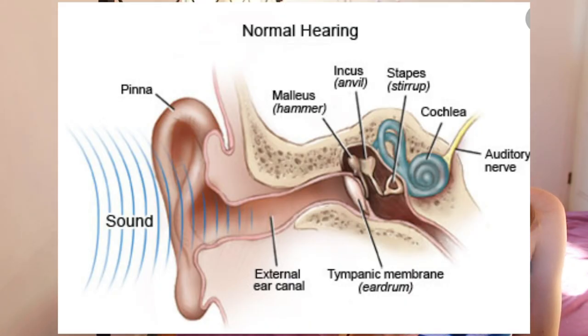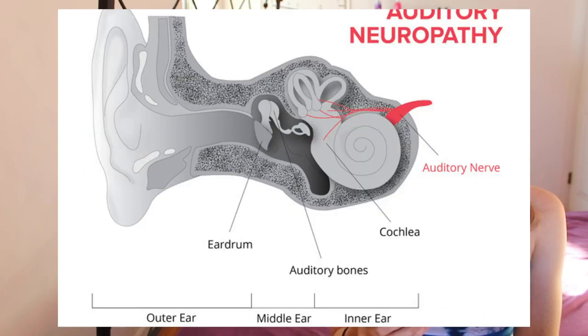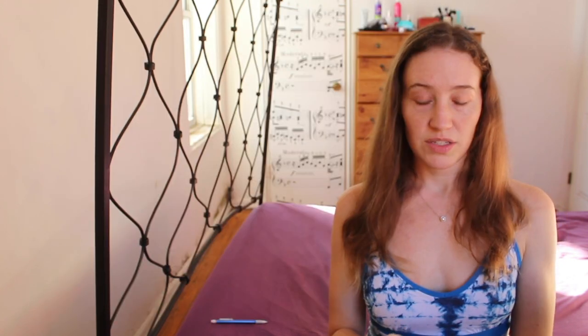Auditory neuropathy is a hearing disorder in which the cochlea, the hearing organ located in the inner ear, receives sound normally, yet the transmission of sound to the brain is interrupted. The most common genetic cause of this is insufficient production of a protein called otoferlin, which facilitates communication between the inner ear sensory cells and the auditory nerve. So basically the sound is going into the inner ear, but it's not getting to the brain. So this is great because they're trying to treat children diagnosed with hearing loss.